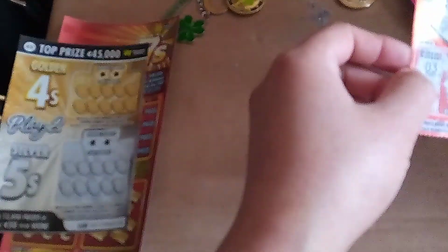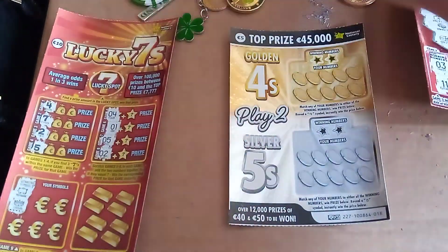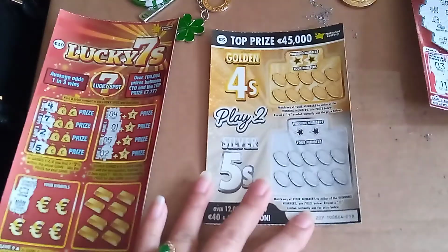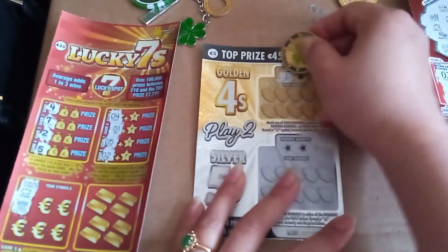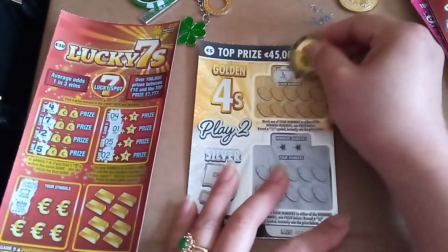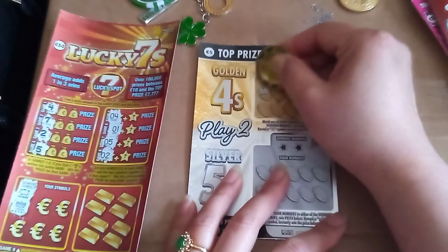Oops. Okay. Again, best of luck. We will need that luck. So let's see the winning numbers. Our winning numbers are 1 and 9. So let's see our numbers.